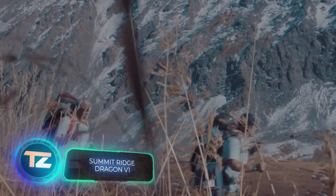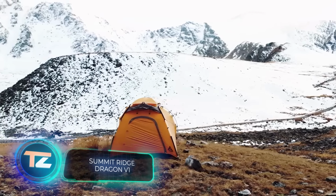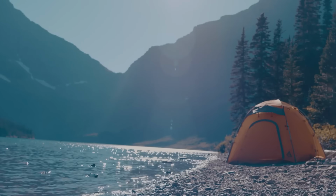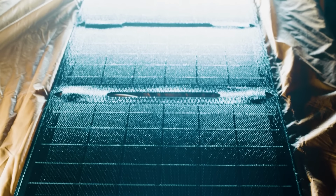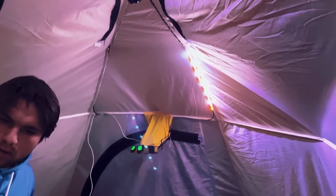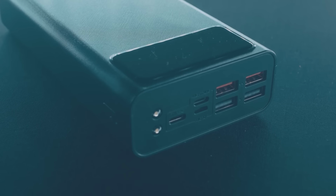Check out another innovative tent design, the Summit Ridge Dragon V1. It's solar-powered, charging up a 20,000 mAh battery from the sun. To cover all bases, the creators included a range of ports, from micro USB to Lightning, and even added backlighting. They're marketing it as an all-season solution for climbers.